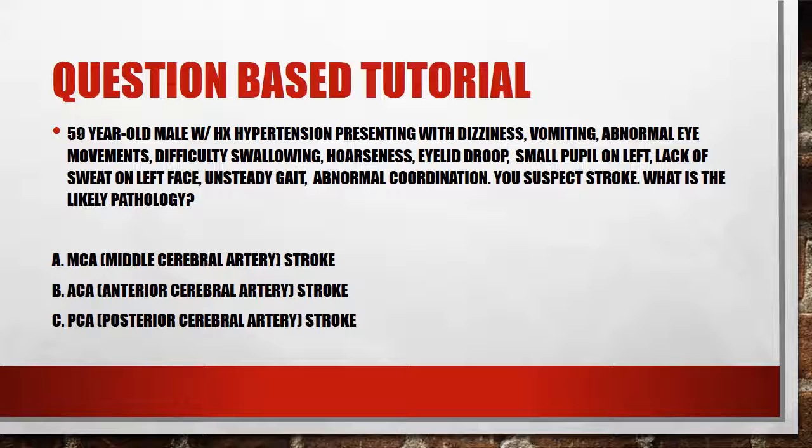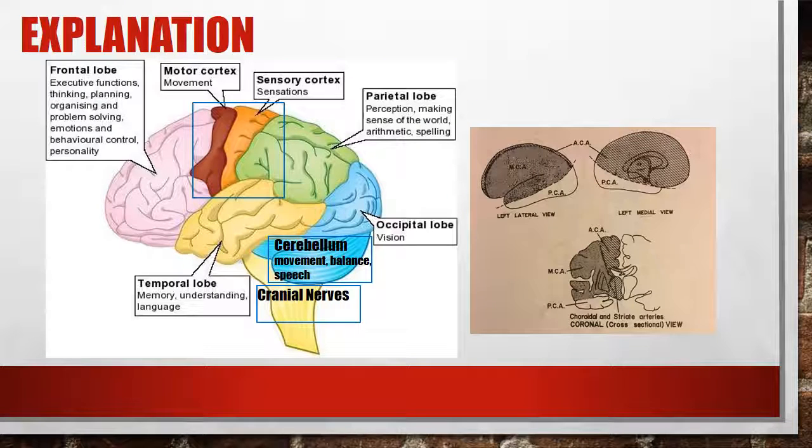So in this case, his symptoms are pretty classic for posterior circulation stroke. So just to recap, the posterior circulation, which are branches of the posterior cerebral artery, affect the cerebellum and the cranial nerves. You can see that highlighted in red in both areas, both figures there. And that basically explains the patient's symptoms.